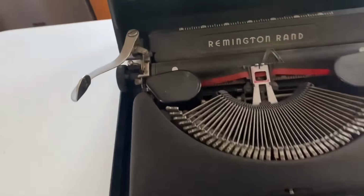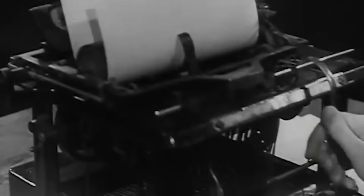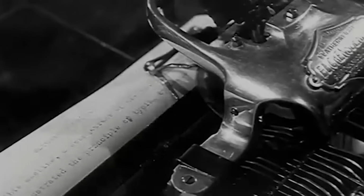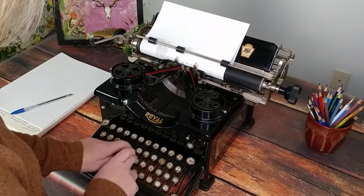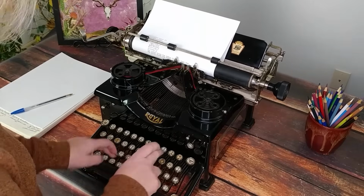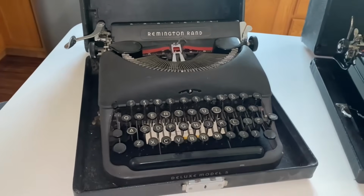And even though we've moved on to laptops and touch screens, collectors today are bringing these machines back into the spotlight, especially the electric models from that era. Sleek, heavy, built like little tanks. If yours still works and has all its parts, you could be looking at a few $100, maybe even over $1,000, depending on the brand and condition.